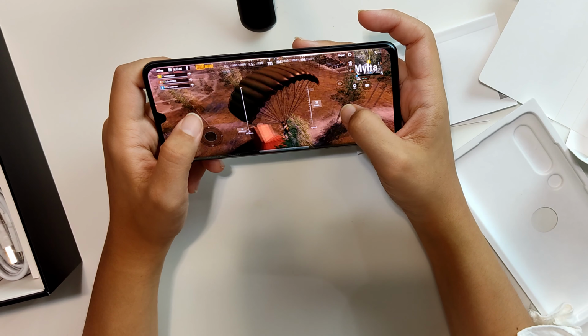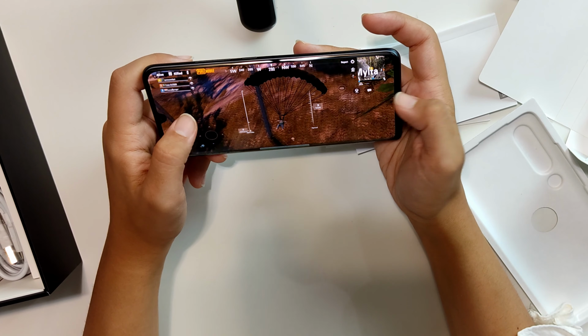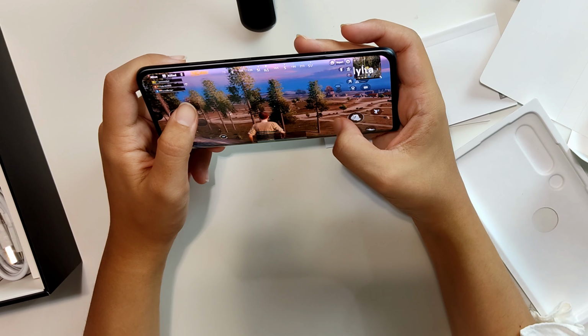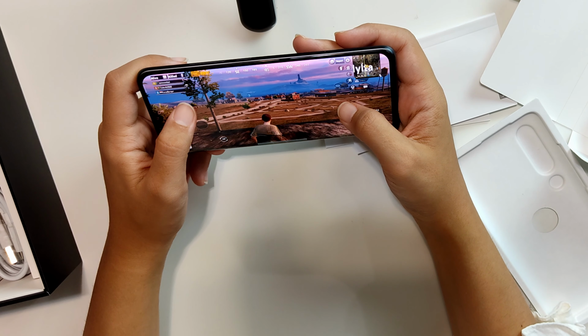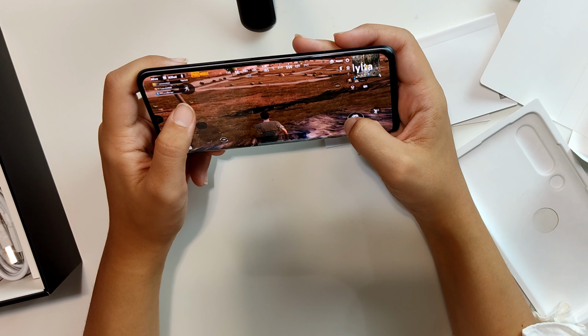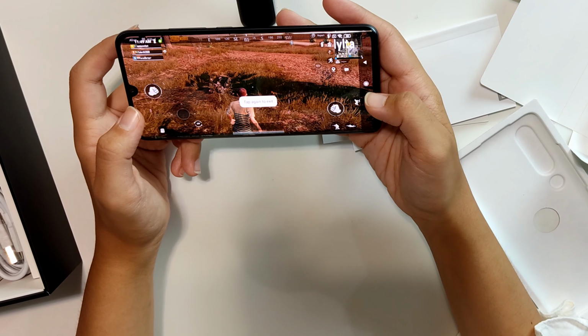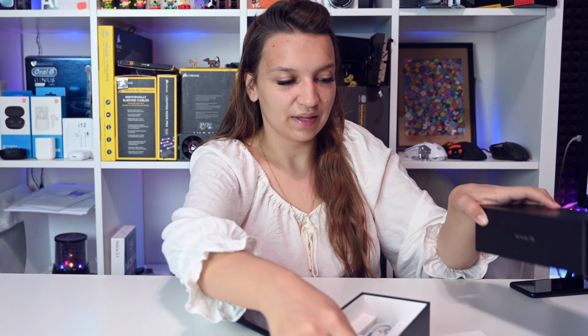It runs smooth, no problems with games like PUBG Mobile, as we see. 1 hour of playing, 15% of battery, even less. I think you pretty much got the idea. Here in the set is a fast charger and a USB Type-C charging cable. I love Xiaomi phones because they always include the fast charger in the set.